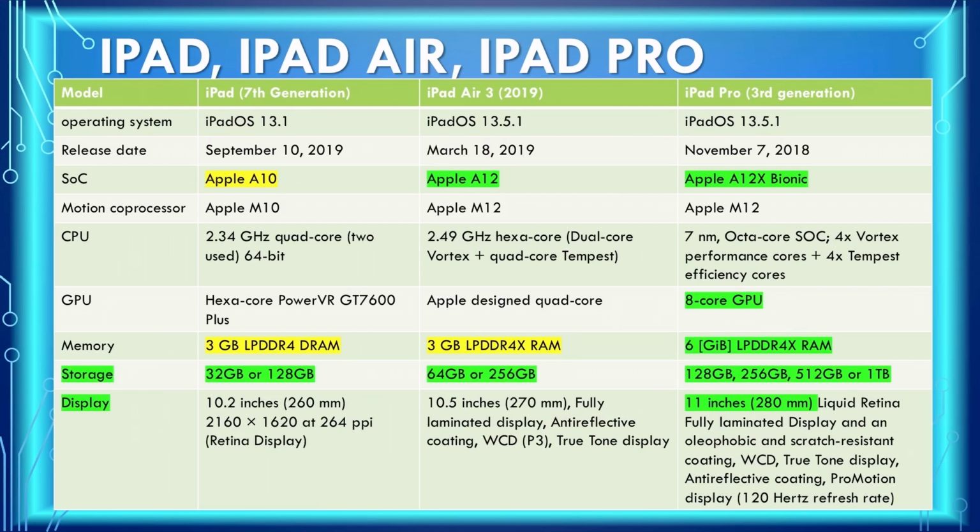For the memory, the iPad and iPad Air 3 are very similar. They have 3 GB of RAM, but for the iPad Pro, you get double, 6 GB of RAM. For the storage, they are different. For the iPad Pro, you have more options. You can get up to 1 TB of storage space for iPad Pro. For the display, both iPad and iPad Air 3 are similar. It's 10.5 inch. However, on the iPad Pro, you get 11 inch. It's slightly bigger, very little. You may not recognize the difference.